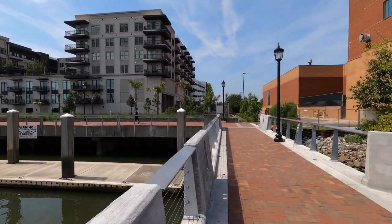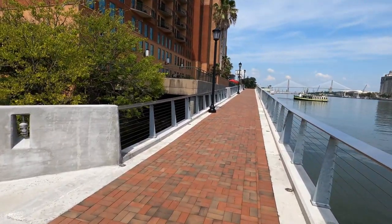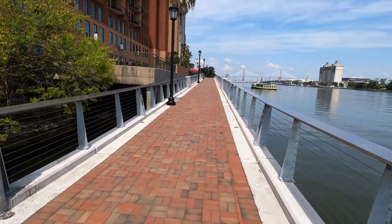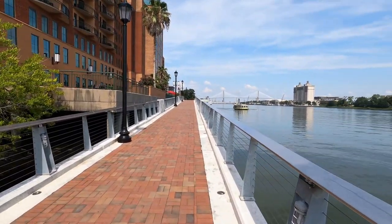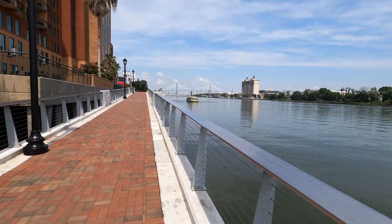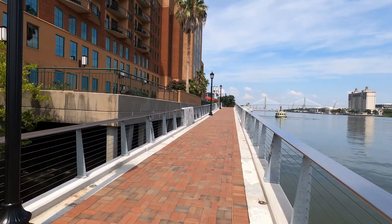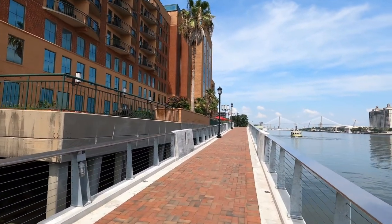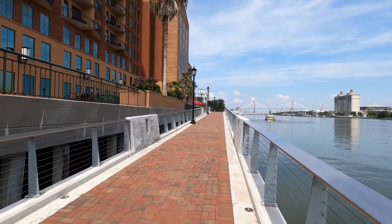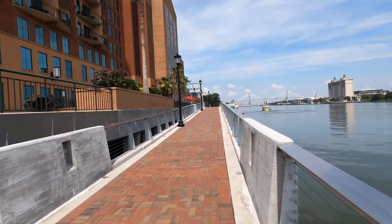A lot of cool stuff to see down here on the lower riverwalk. What I'm gonna try to do is take you guys around Savannah, the historical district, to start off. Maybe do a street at a time, something like that. A lot of you guys will never get to come to Savannah, so you can see it for yourself.